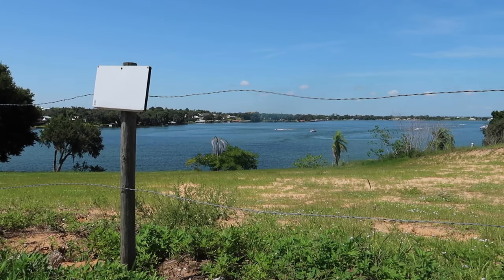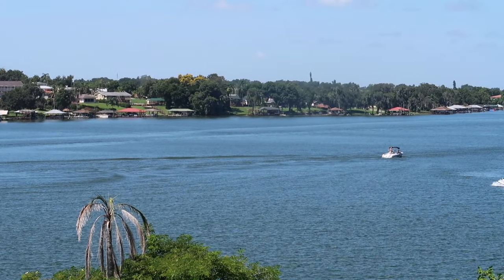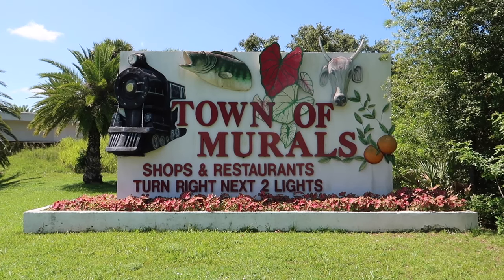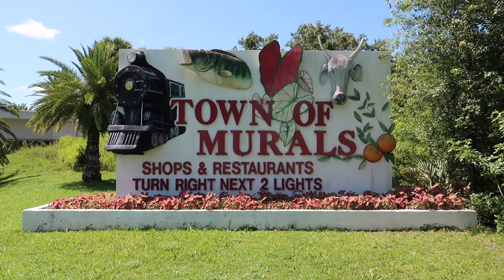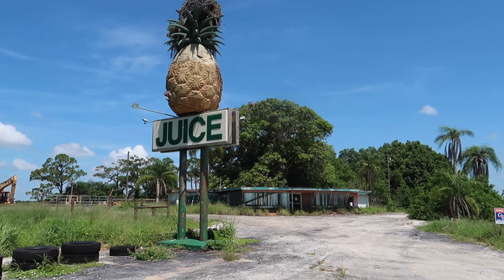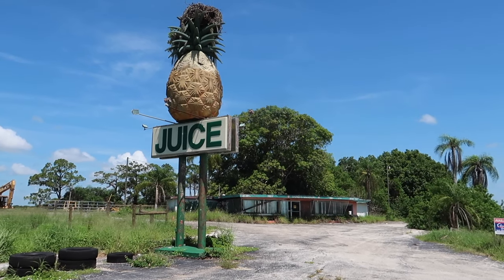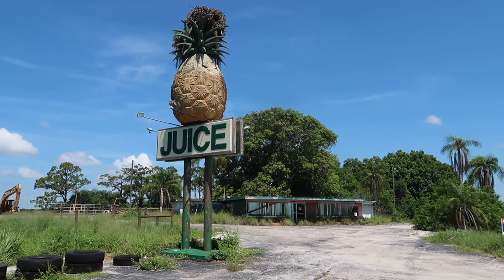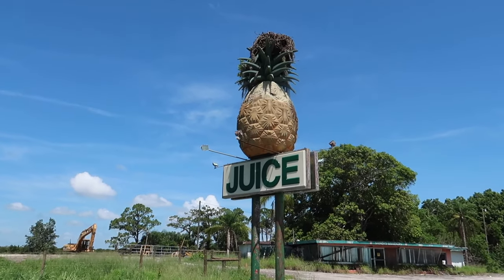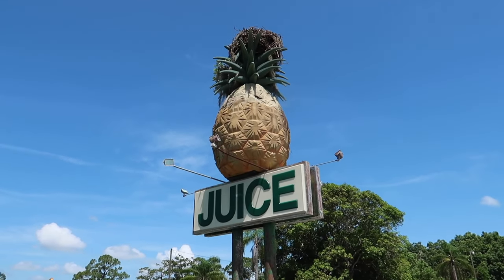On this episode of Florida Roadside Attractions and Abandoned Places, we come to Lake Placid, town of murals, shops, restaurants, and so much more. We begin on the south side of Lake Placid along US Highway 27. Check out this abandoned fruit stand, citrus stand, with this giant pineapple up here. This thing is awesome. Look at that thing. Let's check this place out.